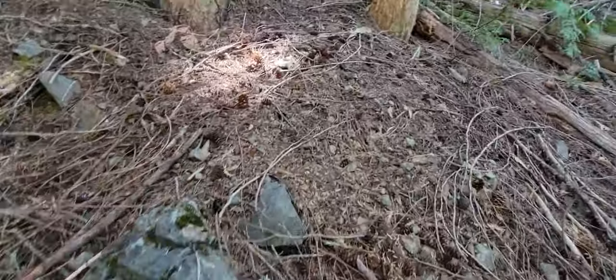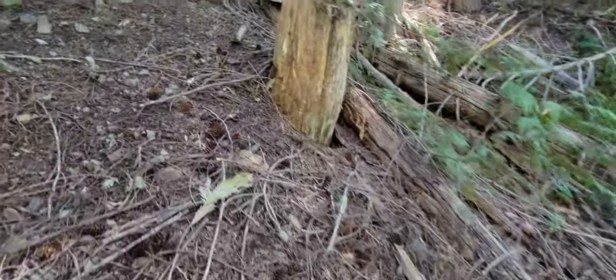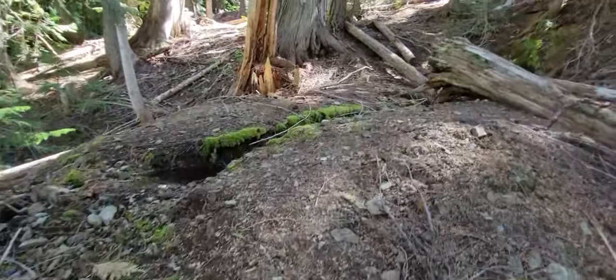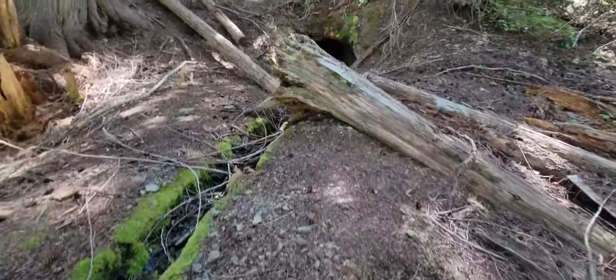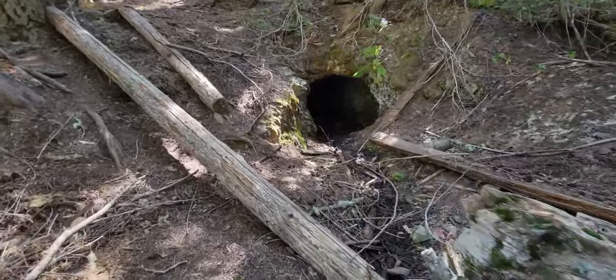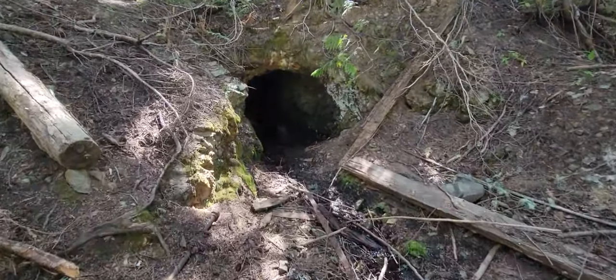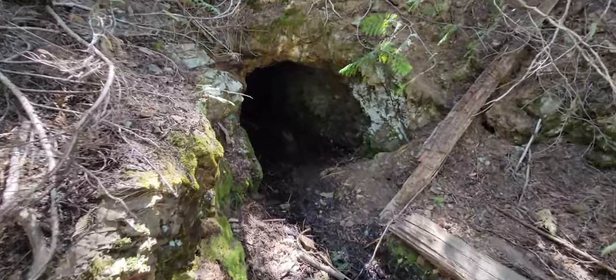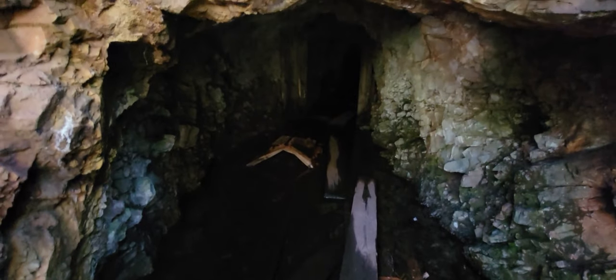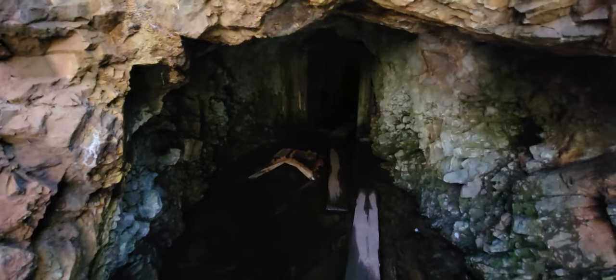So we're coming up on top of the waste dump here, and we should be hitting the lower right as we come up over the top. And there is the lower. Okay, we're gonna get our gear off, and then we're gonna see you inside in a second.